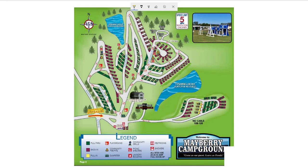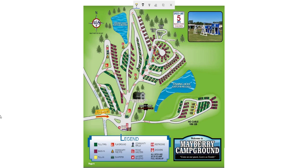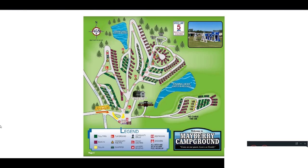Welcome to Mayberry Campground. Upon entering this campground through the campground entrance, you will park in this area to check in at the main office here. Also at the main office are your bathrooms, your showers, and your camp store. Basically everything for this park, all the amenities, are located right here, as well as your check-in area. Your trash cans are located here. Those are the only trash cans on site. They do have a playground. You will see all this in the video.